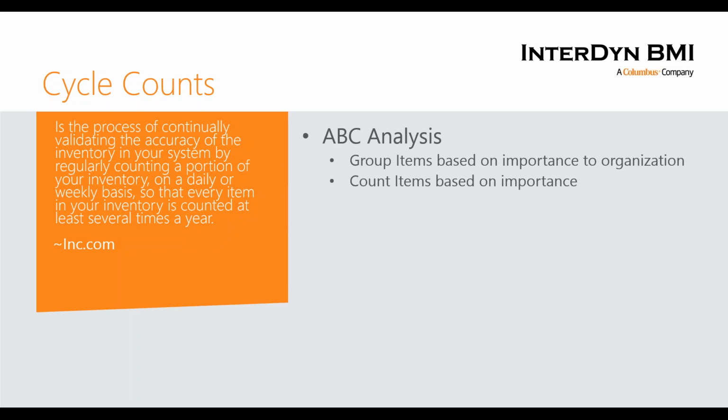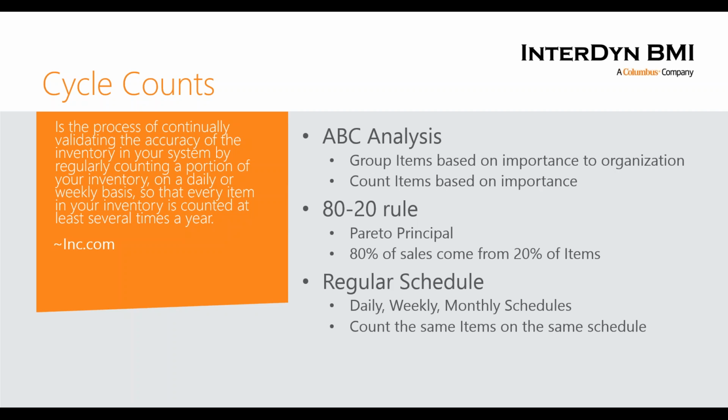There's a few different methodologies that are out there for determining which items to count in a cycle count. So we have what's known as ABC analysis, and this one is the most complex, but it's also the most common. So in an ABC analysis, you're going to group items based on the importance to the organization. It doesn't necessarily mean it's the ones that you sell the most. It doesn't necessarily mean that it's the one that you have the most of. It's something that you need to determine within your organization which are the most important.